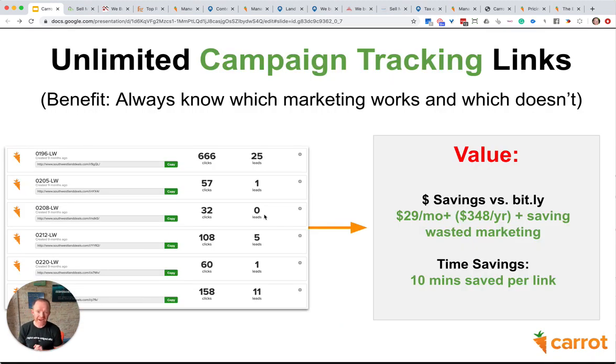Okay, unlimited tracking links, guys. This is one of the ones I'm the most excited about because this is probably the most underutilized feature, but one of the most valuable. One of our clients, RJ Bates, he's one of the top home buyers in Dallas, Texas. We had him on a Carrot Cast recently, and I asked him, I said, RJ, what's the feature that you use that you think is one of the most valuable things in Carrot? He said, man, the campaign tracking links. And he went on to talk about it.